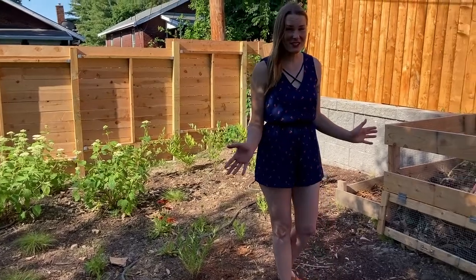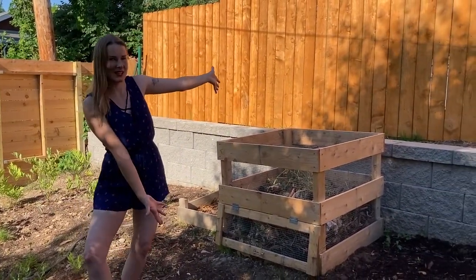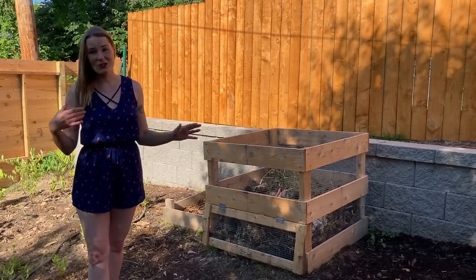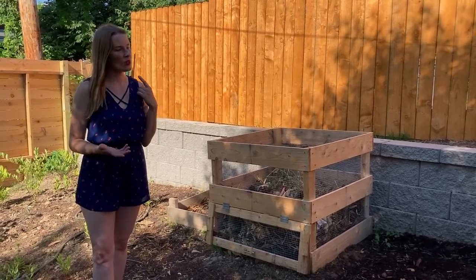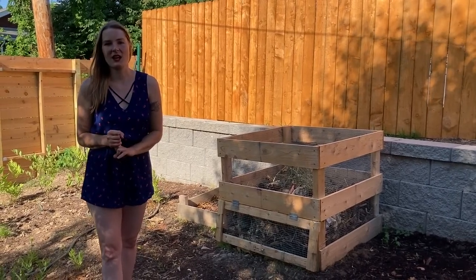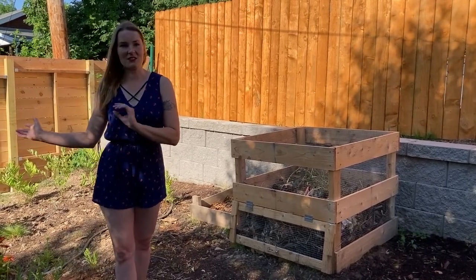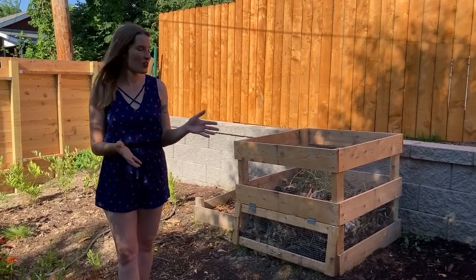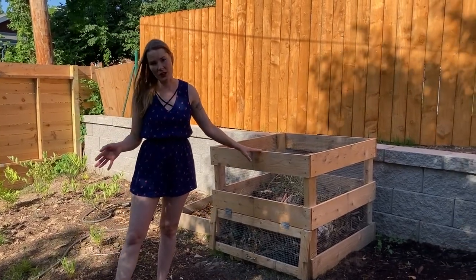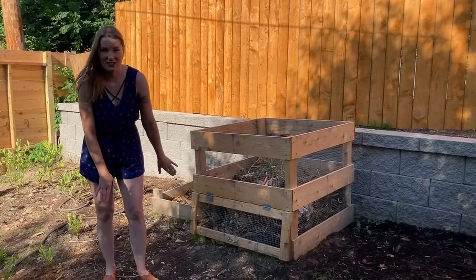And the final sustainable feature I wanted to show you today is our compost bin. Composting is a great way to reuse your waste. So we put all our food waste in here and garden cuttings, and it's a great way to nourish your soil and not throw things in a landfill. This compost bin is just a combo of cedar and hardware cloth. It has a cute door at the bottom so you can harvest the stuff that's ready.